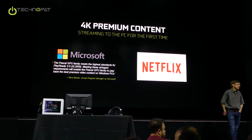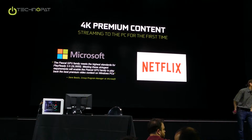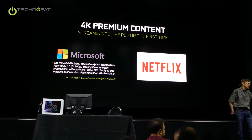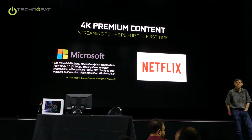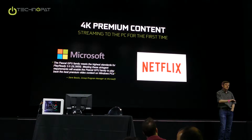What about 5-point sound on that streaming? I'm sorry? What about 5-point sound on that streaming? 5.1 sound. I don't know the audio question either, I guess. So if we could just make a note of your question, we can follow up on that. Okay. Why don't I keep going here? Actually, any questions on 4K?